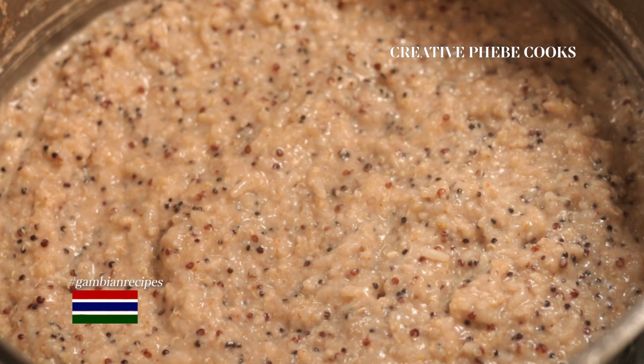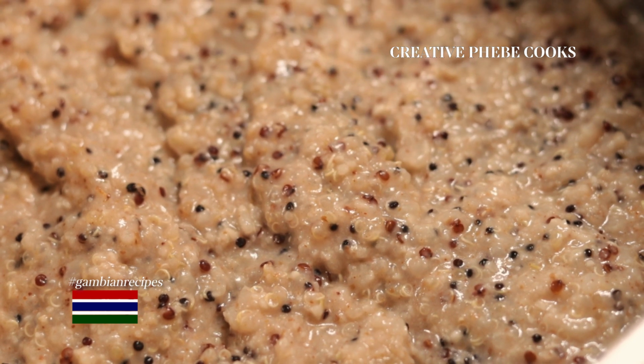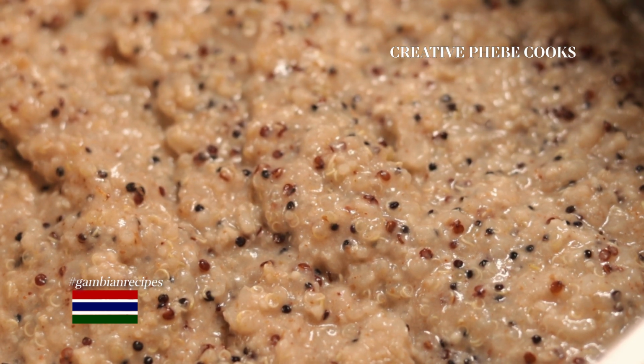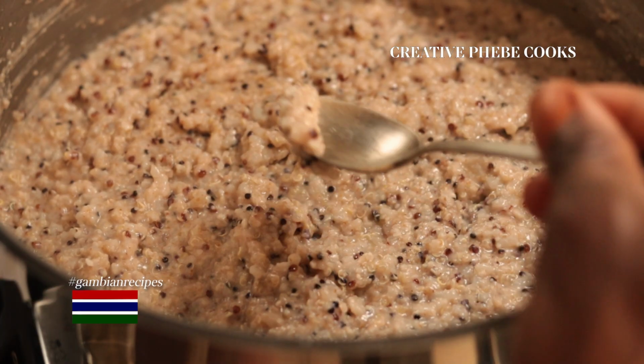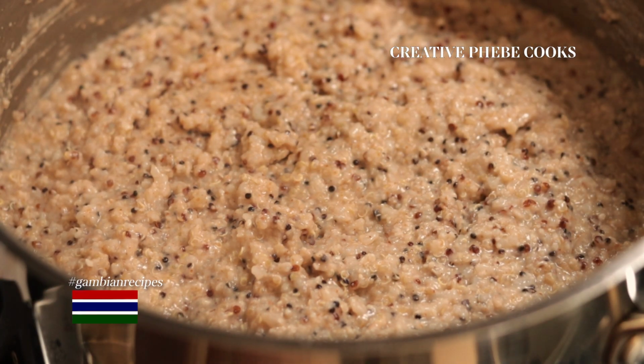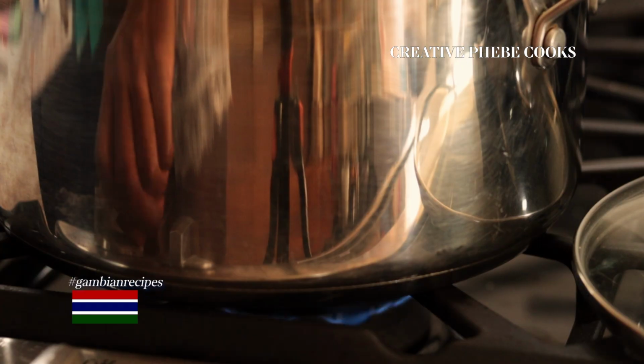At about the 30-minute mark, when the porridge is getting thicker, it is typical to add in granulated sugar to sweeten the porridge. But I'm switching things up here, as I prefer to sweeten my Chura Gherte with honey after portioning it in my bowl.